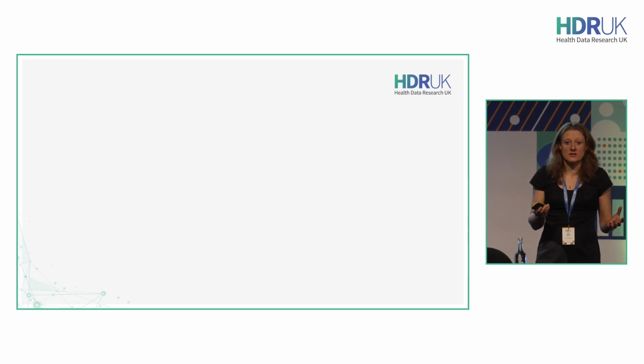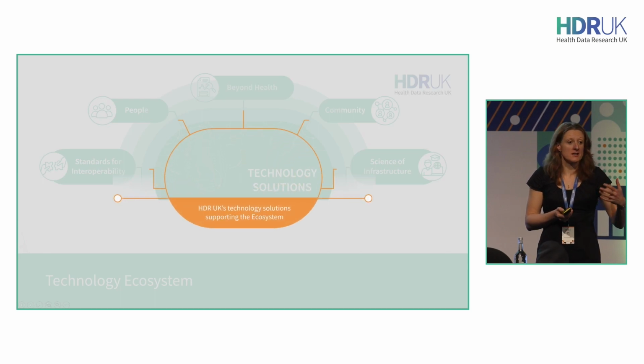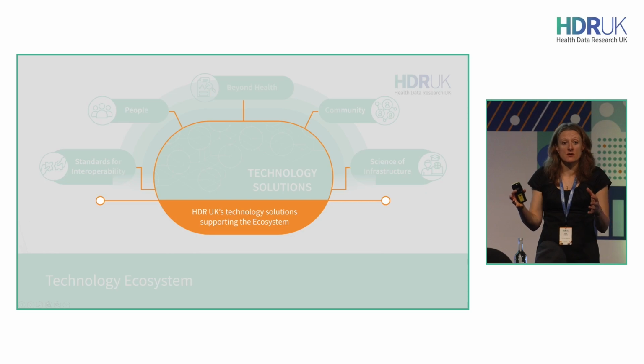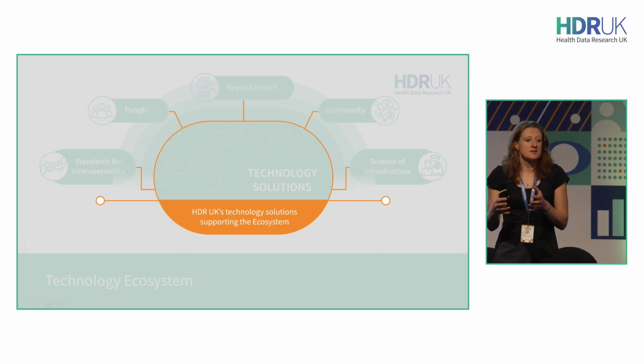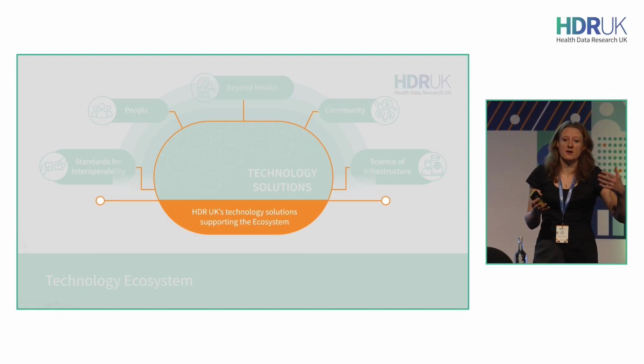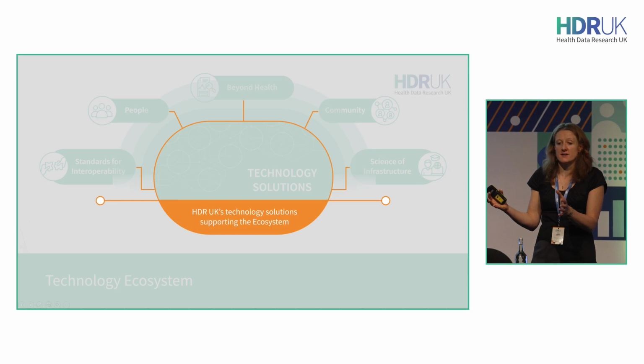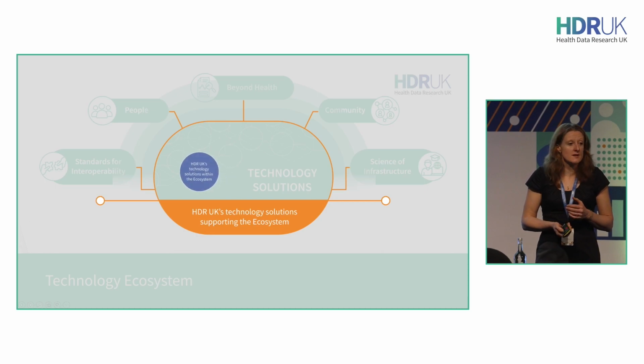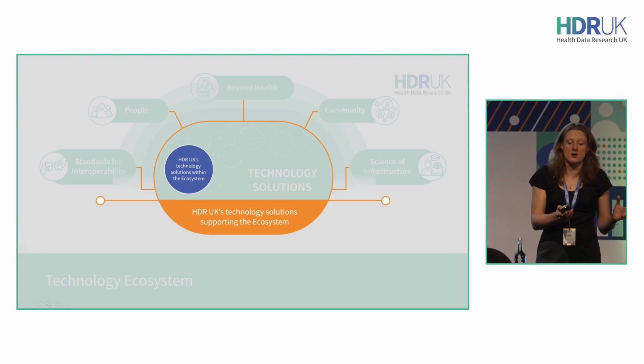So as well as all of these great technology solutions out there, HDR are also working to actually develop some technical solutions ourselves. And these fit into two categories. So we're doing some work to actually provide software which supports the ecosystem itself. So for example, trying to provide mechanisms for researchers out there to find software that already exists to support that reuse, and to provide access to data analysis scripts that other groups have done to help with that scientific reproducibility component. The other thing we're doing is building something once with the community of data custodians so that we can reuse a solution multiple times. So an example for this might be a federated feasibility analysis tool where we build that and then lots and lots of different groups use it.